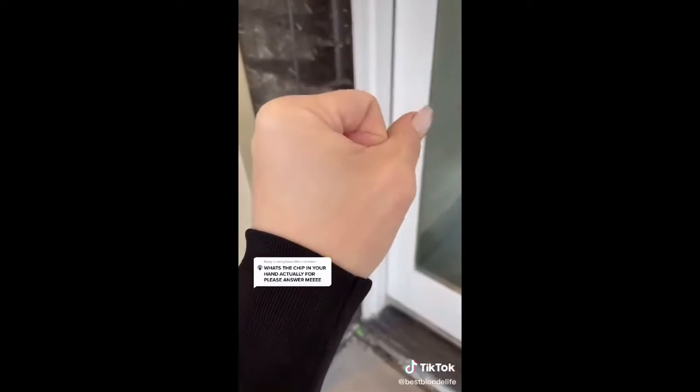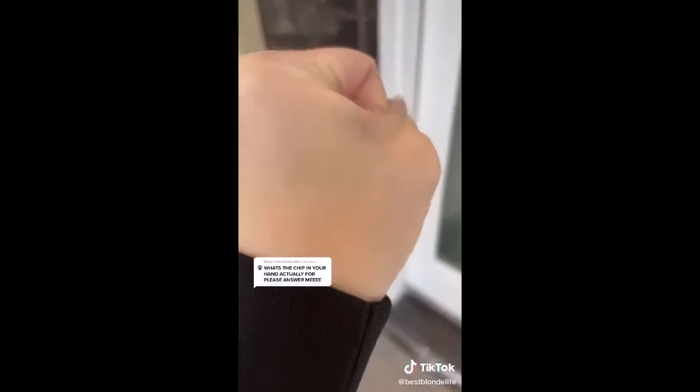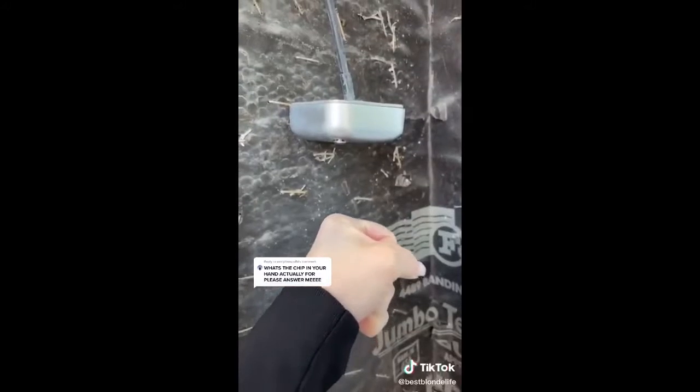Chip Girl here. So a lot of you are either new or still confused on what the chip in my hand really does. Inside of my hand, there's a very small piece of technology. It's about the size of a grain of rice. Its most basic function is to be used as a key.